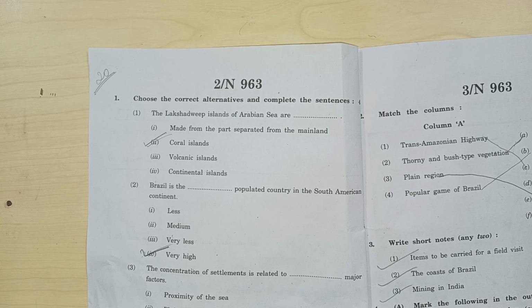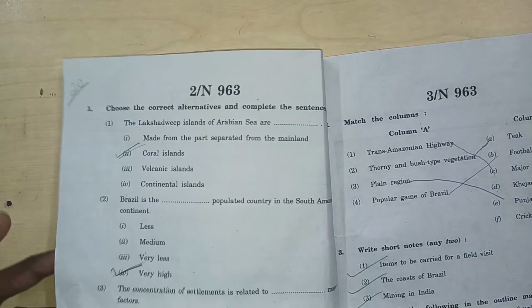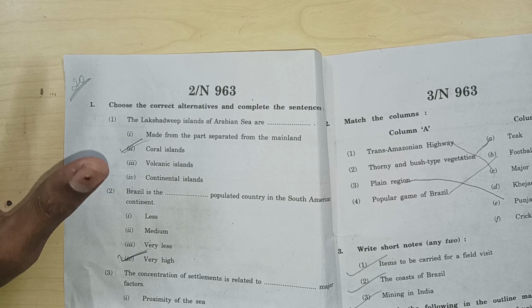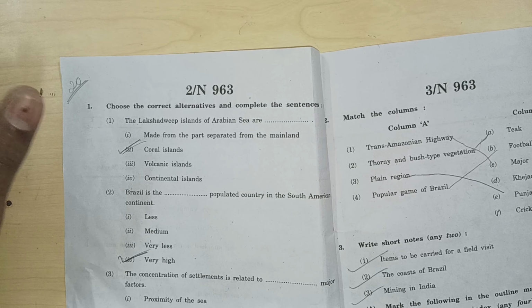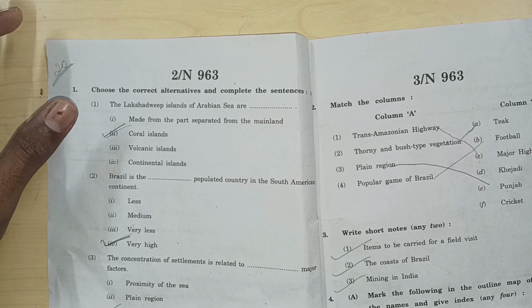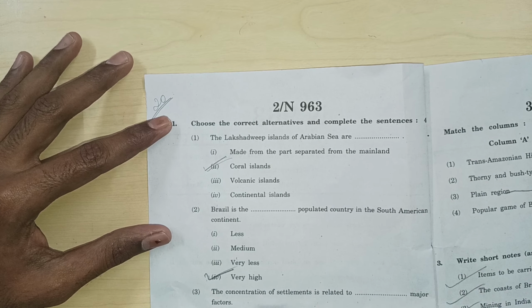The Geography 2023 paper was completely new and unique, with a good amount of objective questions, but when it came to the map, it was tough. Apart from that, I must say it was a very easy paper. Let's start solving it right from here.